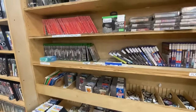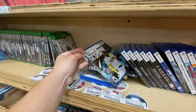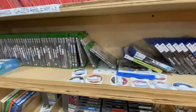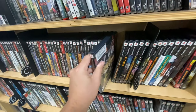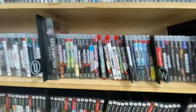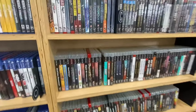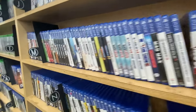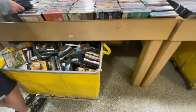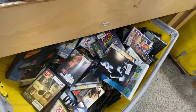These are like DVDs. So these are like lower end games. I guess they're not that super lower end, but. PS2 games. Pretty cool. It's all alphabetical. PS3 games over here. PS4. Like a box is full of DVDs.